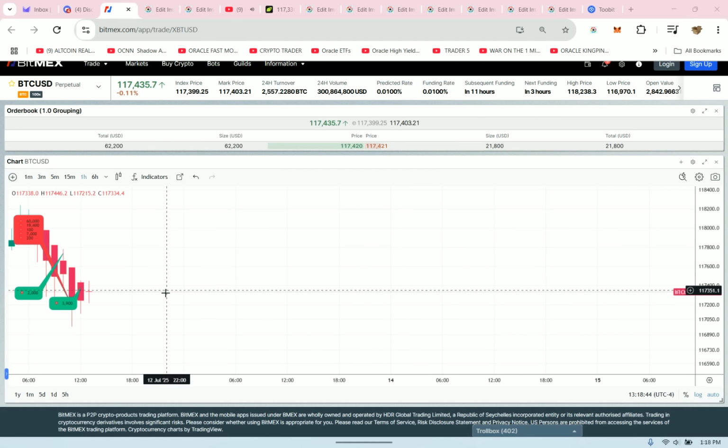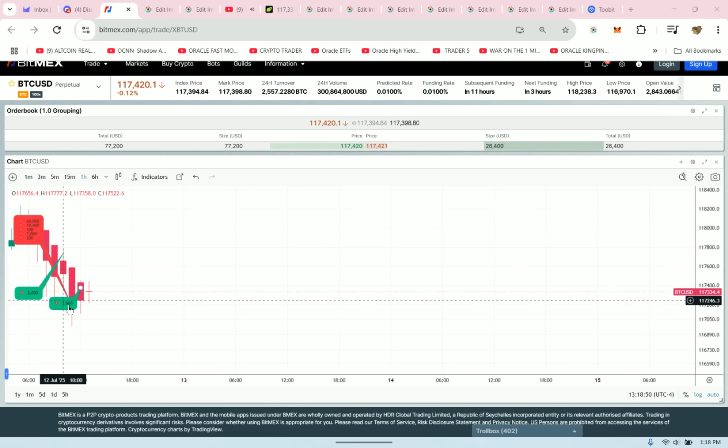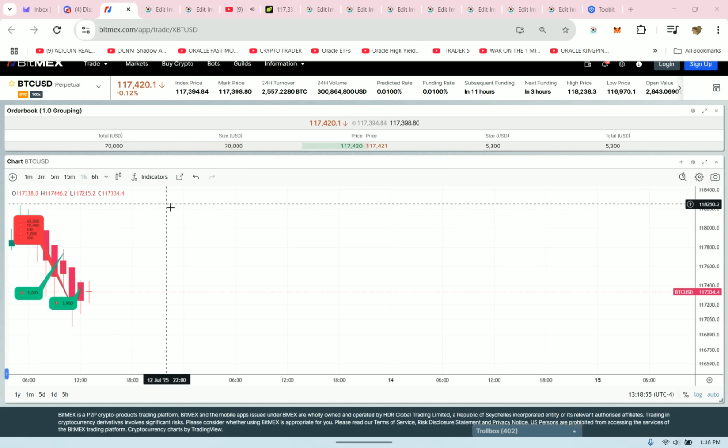Oh, we called it. Do you see it flicker? Press your face against the glass. Never trade on your phone. I saw a flicker of green right here. Same 1 hour chart. Oh, I'm not kidding. And look, we're going back up to the middle.